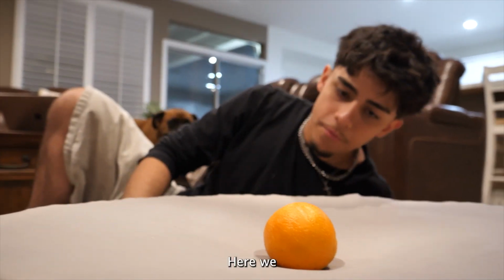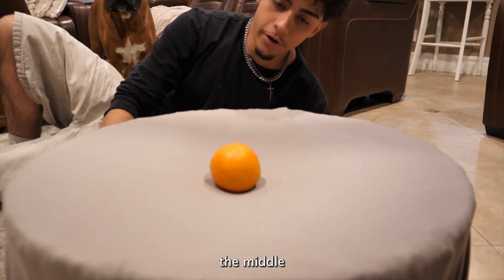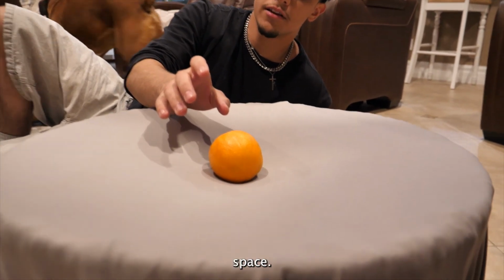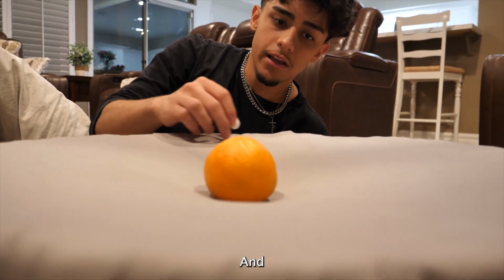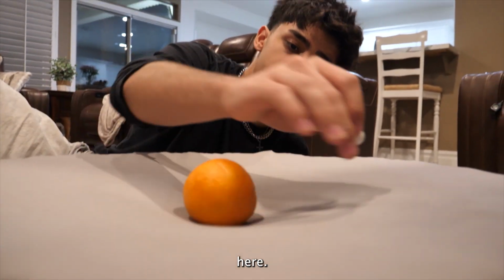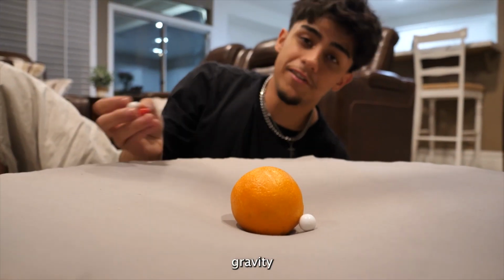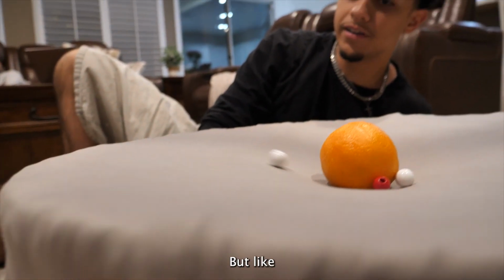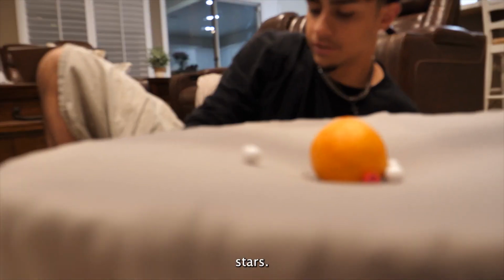Okay. Here we have a simple diagram to represent Einstein's theory of general relativity. This orange in the middle is representing a star, right? And what it's representing is how mass will be bending space. And as you can see, it's creating kind of like a well. The more massive an object is, the more it's going to be bending space, the fabric of space, right? And as it's bending it, it's creating little curves around here. As we throw these marbles, they're going to be moving, and obviously going to move towards here because gravity's going to be pulling them down. But in space, they're going to keep traveling and traveling along. That was a bad example, but they're going to keep traveling along these curves, and that's how they orbit around these planets and around these stars.